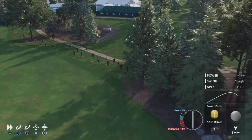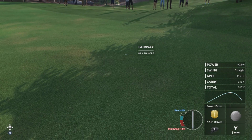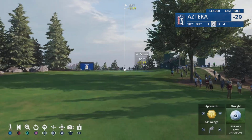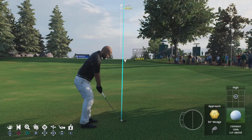What a feel. Eagle on the previous hole, just swinging easy and just stripes another one. You playing with house money? A little under 90 yards left here for his second.